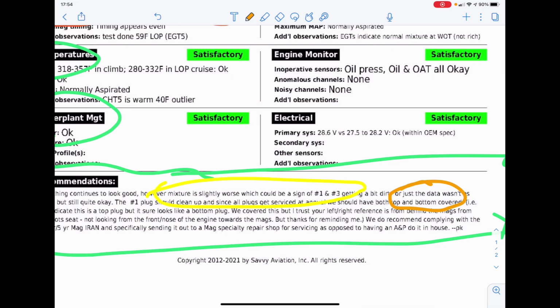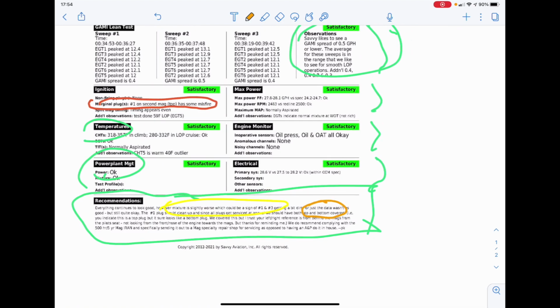So they do a superb job in giving you a report. They look at everything. They look at things you never even thought they might look at. One time I was flying on a long trip up to Minnesota, and they found that the baffling may be flopping back and forth on one side, which is absolutely true. Once I landed, I found out that the baffle was not sitting right. So they do a superb job in doing these analyses.